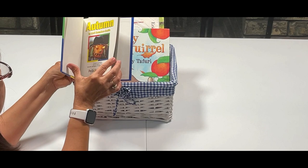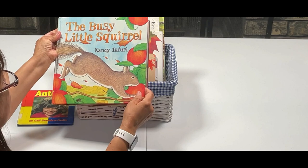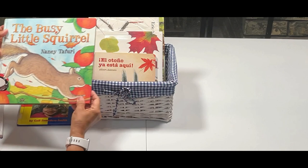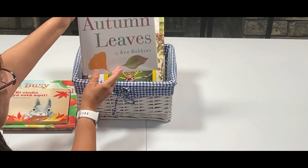I have The Very Busy Squirrel. We really like this book. It has really, really cute pictures. I have a book in Spanish, El Otoño Ya Está Aquí. I'm gonna read this one too. We have Autumn Leaves.